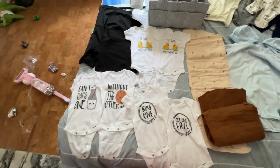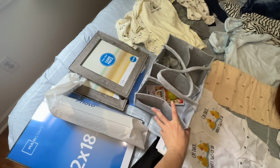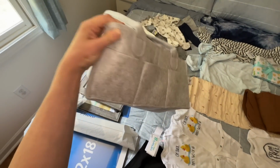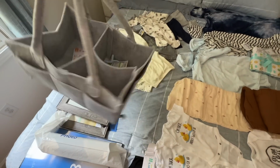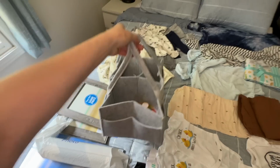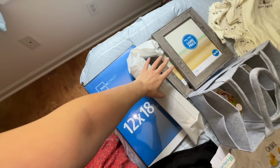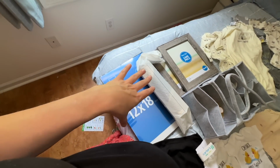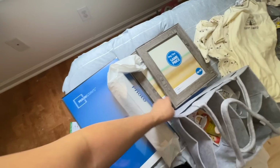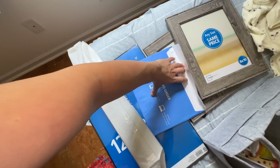Yeah, these are some maternity shorts. This is just a bag that is for baby stuff to carry around the house, covered with pockets. Less than $10 on Amazon. Love this one. And these are the picture frames that I want to hang in the nursery. However, I am not sure which picture. I have two choices.